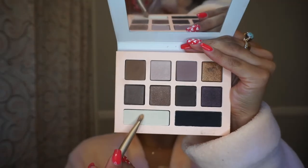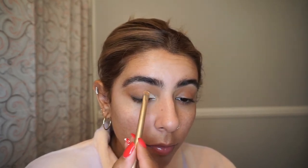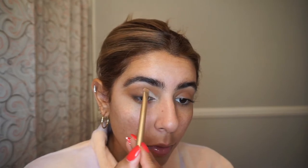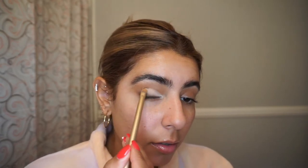I'm gonna take this white shade right here. This white shade is honestly my favorite. I always use it in my inner corner. And it looks so good, super, super pigmented, so it definitely gets the job done. It definitely opens up the eyes a lot too. Don't worry, we're gonna add a little shimmer just so it's not so matte.